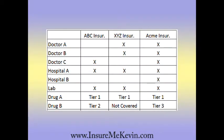The difference in tier levels can easily mean another $25 per month in prescription drug costs or more on a single prescription. Before I start gathering coverage information, I create a table with preferred or must-have providers, hospitals, and drugs in rows, while the available health plans across the top in columns. I then mark which health plan has the providers in network and if the drugs are covered and at which tier. In this example, ABC and XYZ Insurance have some of the providers in network, but not all. Only Acme Insurance has all the providers and drugs covered, but drug B is going to cost a little more because they have it listed as a Tier 3 drug.